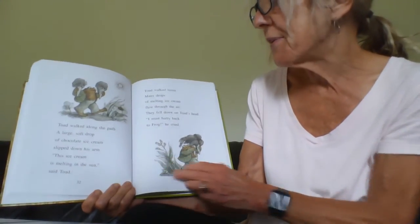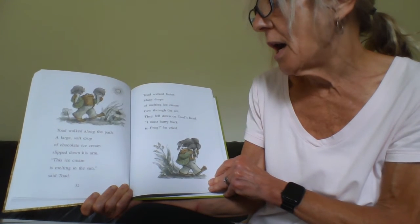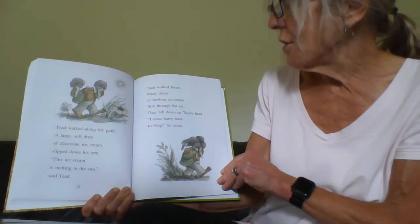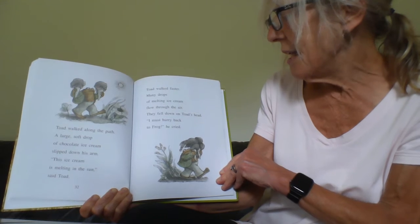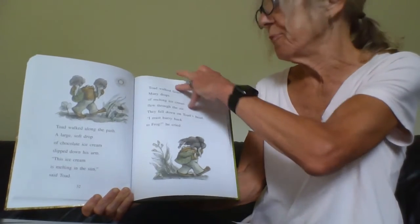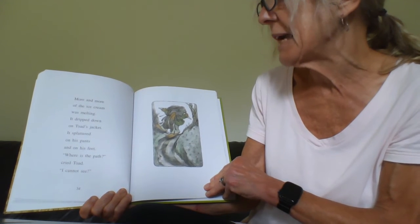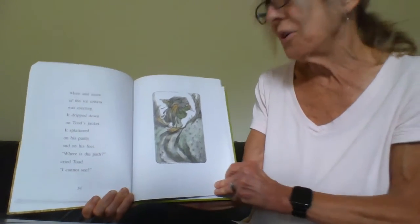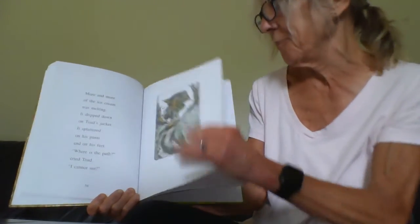Toad walked along the path. A large, soft drop of chocolate ice cream slipped down his arm. Uh-oh, this ice cream is melting in the sun, said Toad. Toad walked faster. Many drops of melting ice cream flew through the air. They fell down on Toad's head. Uh-oh, I must hurry back to Frog, he cried. More and more of the ice cream was melting. It dripped down on Toad's jacket. It splashed on his pants and on his feet. Where is the path? cried Toad. I can't see. Uh-oh, poor Toad is blinded by the ice cream.